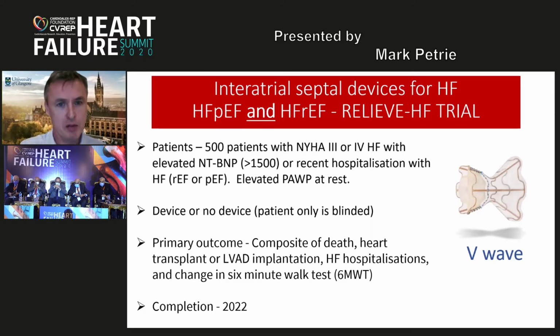So that's not the only interatrial septal device trial which is ongoing. The last one, the Corvia device, is a heart failure with preserved ejection fraction device. This is one where the trial is enrolling people with both heart failure with preserved ejection fraction and with reduced ejection fraction. This is a very similar device, just to create an interatrial septal shunt again. But the patient population is slightly different. They're sicker patients with more people in NYHA 3 and 4, higher N-terminal proBNPs, or recent hospitalizations.